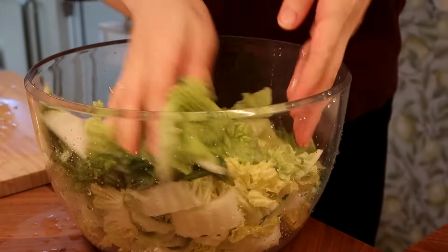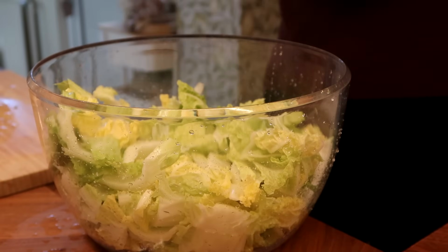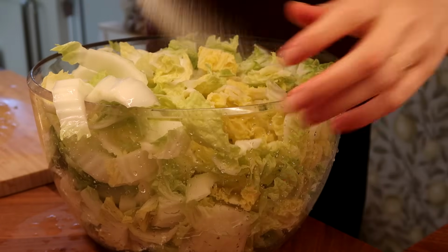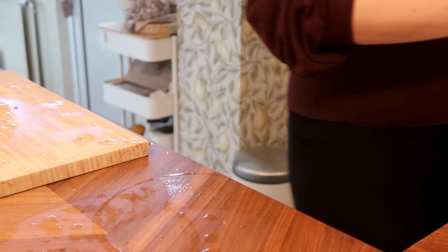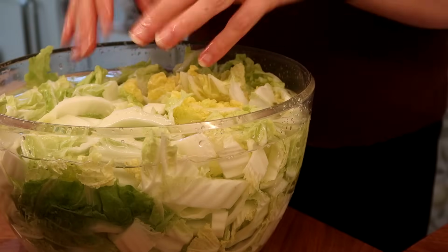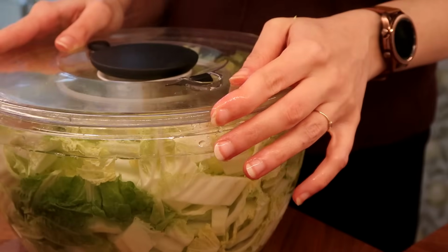Spread this salt throughout. So this cabbage has been roughly chopped and then washed. And I just sprinkle on a bunch of salt. And then I'm gonna fill up this bowl with water so that it's submerged. I'm doing this in my salad spinner because it's the perfect size. So I'm just gonna use the cover that it comes with to cover this up.